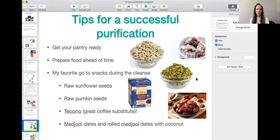So here's just some tips that I like. When getting my pantry ready, I love to have pumpkin seeds and sunflower seeds at the ready. You can do seeds, but no nuts. One of my favorite go-tos for that sweet tooth is, I get it at Whole Foods, just medjool dates and they're rolled with coconut. And I find one of those when I'm having a little bit of a sugar moment is perfect for that.